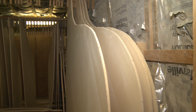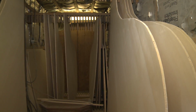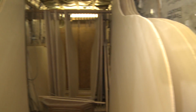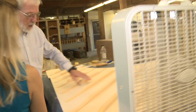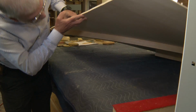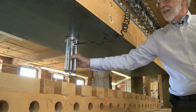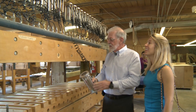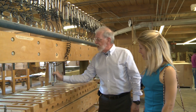Soundboards are thin pieces of spruce. They're, in our case, about 11-30 seconds thick. Now here is a soundboard that has ribs attached. There's a bridge on the other side. The soundboard makes the sound pressure waves that you actually hear. This is equipment for gluing bridges on. These are air cylinders on magnets that I can put absolutely anywhere.